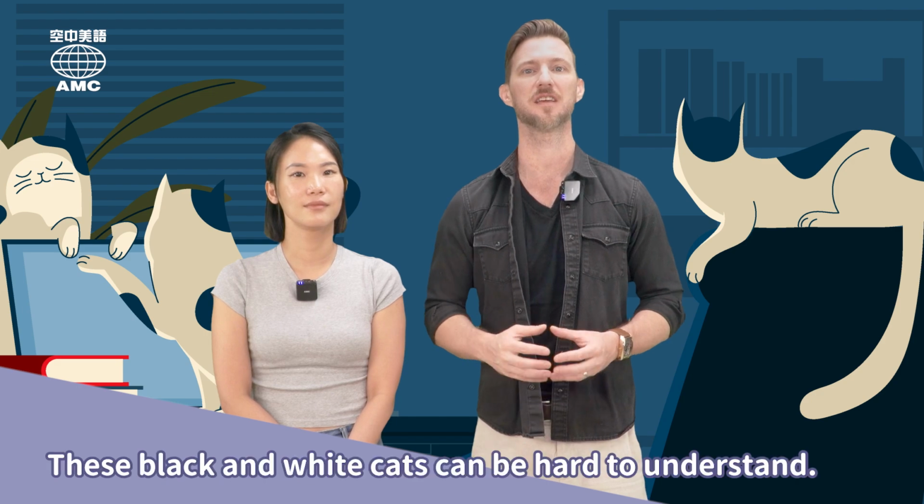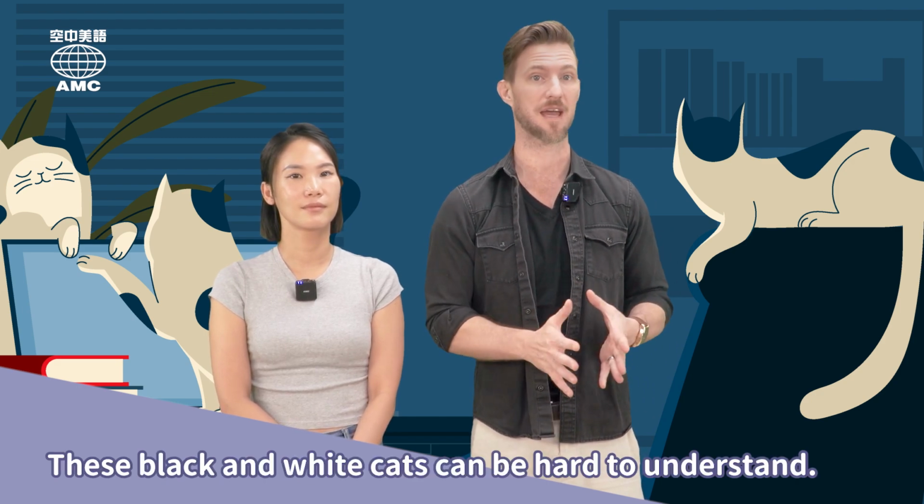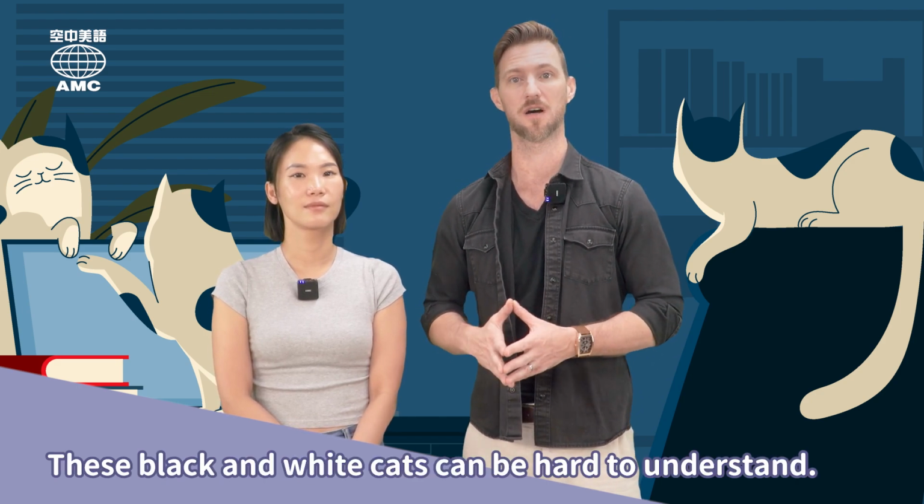Our article starts off by saying, tuxedo cats. Today we'll introduce the first kind, tuxedo cats. You had a tuxedo cat before, right? I did have a tuxedo cat, and I love that cat. Now, you might be wondering, what is a tuxedo cat? Well, our article says these black and white cats can be hard to understand.